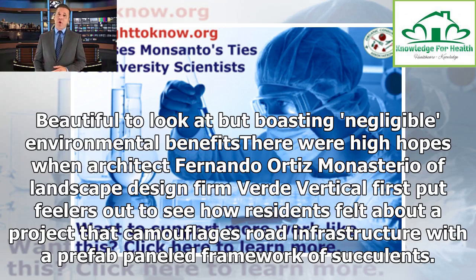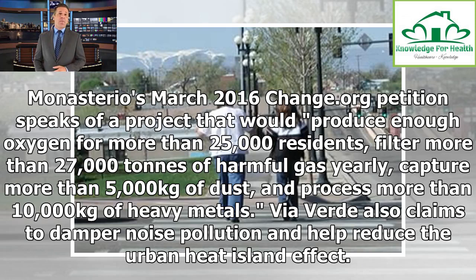There were high hopes when architect Fernando Ortiz Monasterio of landscape design firm Verde Vertical first put feelers out to see how residents felt about a project that camouflages road infrastructure with a prefab paneled framework of succulents. Monasterio's March 2016 Change.org petition speaks of a project that would produce enough oxygen for more than 25,000 residents, filter more than 27,000 tons of harmful gas yearly, capture more than 5,000 kilograms of dust, and process more than 10,000 kilograms of heavy metals. Via Verde also claims to dampen noise pollution and help reduce the urban heat island effect.